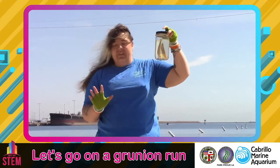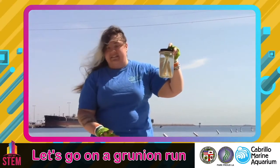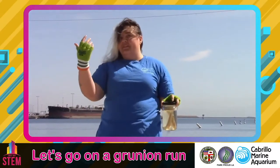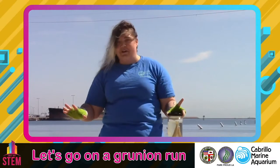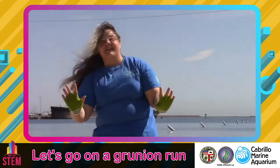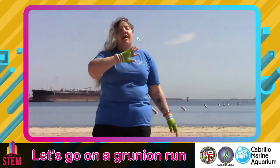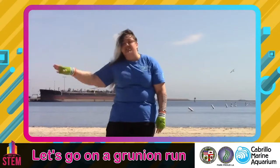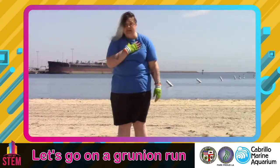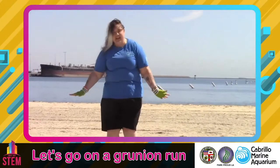Now, here at Cabrillo Marine Aquarium, we like to do something called the grunion dance. So what I want everyone to do is stand up, move everything out of the room so that you have some room to move, and we're going to do the famous grunion dance. I want everyone to do it because this is for adults, kids, your dog, I don't care. Millions of people have done this dance. I myself have done this dance since I was 7, and I'm not 7 anymore.